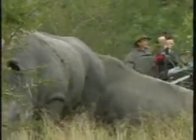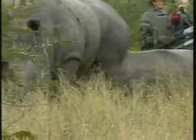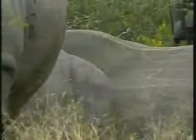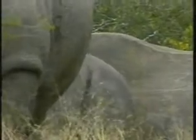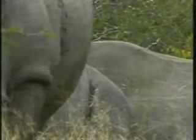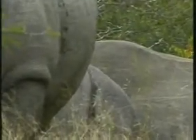Look, it's lying down there. White rhino. It's called wide-lipped rhino because it's got wide lips. The other one is a hook-lipped rhino, because that hook is how you can identify them. Black and white is nothing that really defines the color. The other one is more blackish, the other one is more white.